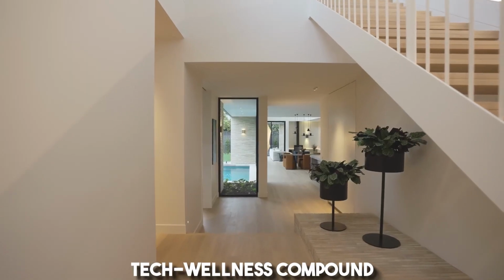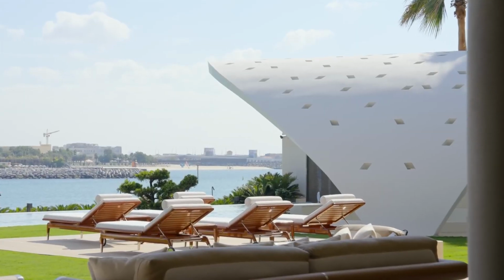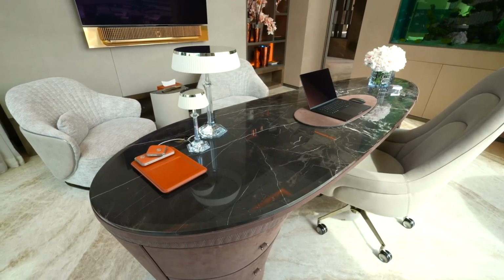the Tech Wellness Compound, where stealth luxury, invisible systems, and human performance converge to create a home that is part sanctuary, part laboratory, and completely futuristic.